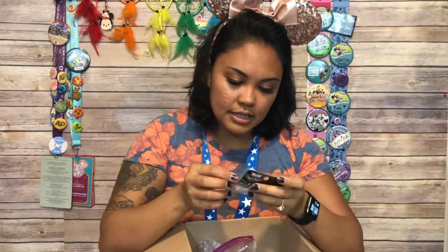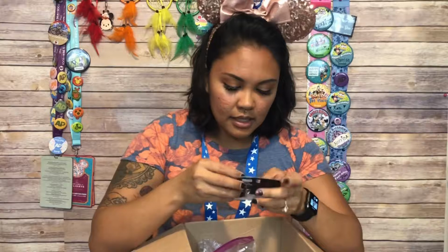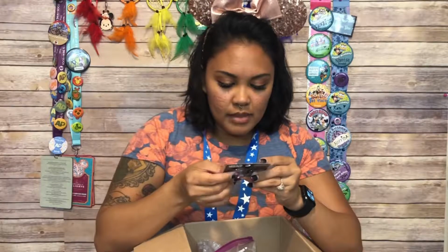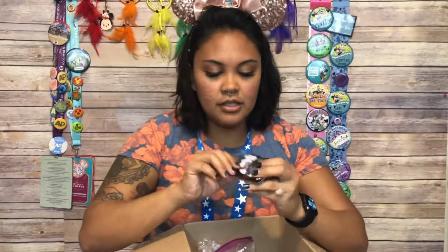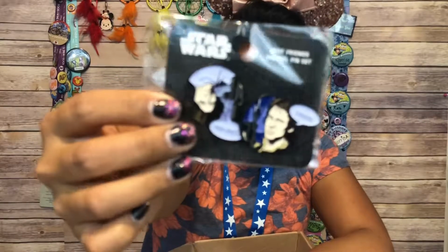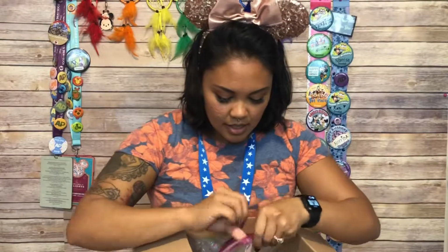Alright, so this is the Best Friends enamel pin set, and this one says I love you, and then it says I do. It's Princess Leia. Oh man, this is not gonna turn. Okay, I'm just gonna show you guys because it's kind of upside down, but I can't really flip it, so that's what that looks like. Next guy.